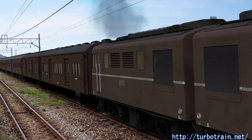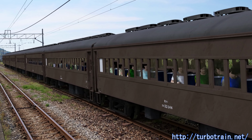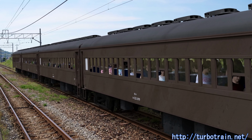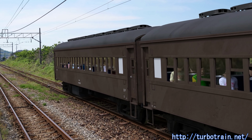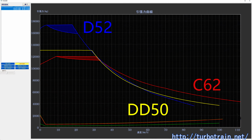Even though priority was given to output, the transmission efficiency of electric systems at that time was below 80% at best, and the output at wheel rim did not reach 1,400 horsepower in double heading, making it insufficient to replace large steam locomotives. In reality, it could barely compete with steam locomotives using low-quality coal as fuel.